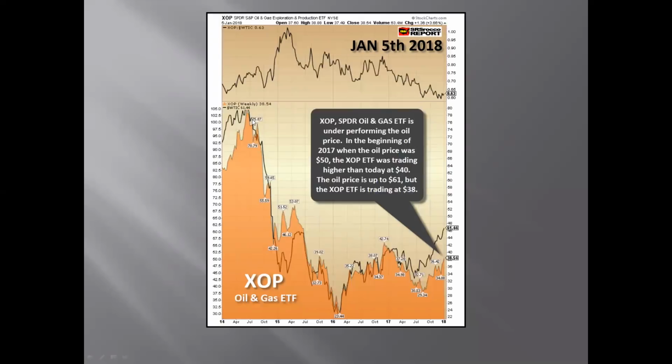What you'll notice is that as the price of oil fell, it also impacted the stock price. And it actually trended pretty well. And as the oil price bottomed in 2016 and recovered, so did the share price of the XOP. But something happened in 2017. Now, what happened? As the price fell and recovered, look what happened here.